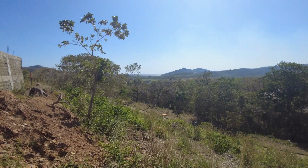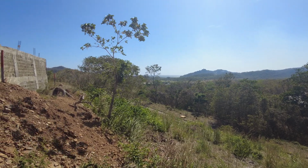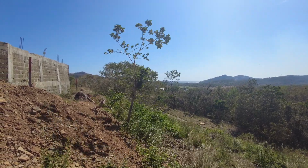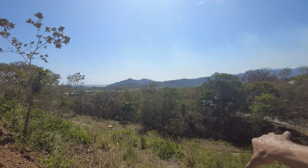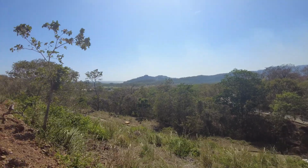Here on lot 8 in Palermo Hills. The lot is 1,400 square meters, so it's a third of an acre, on a paved road. We are a bit higher than the road. Normally our access is at the bottom, with stairs and parking on the bottom, and then the house will be on the upper part of the site.